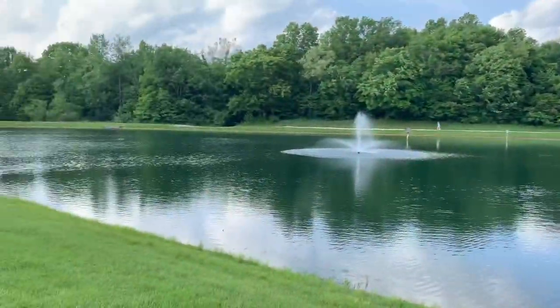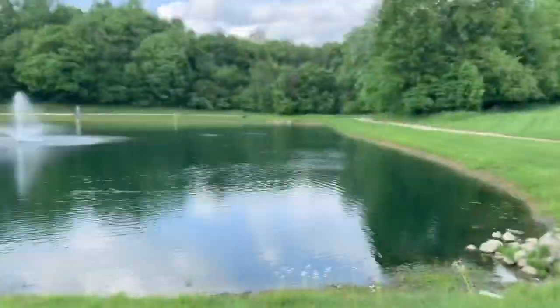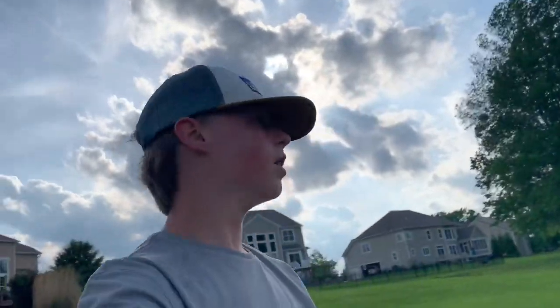Hey yo, what's up guys? So now we're at our second spot right here. The first pond was absolutely doo-doo, so we came to this neighborhood pond. I mean, it's pretty good. Now we're gonna go catch some bass and stuff. Maybe some catfish in a little bit, but we'll see how it goes.